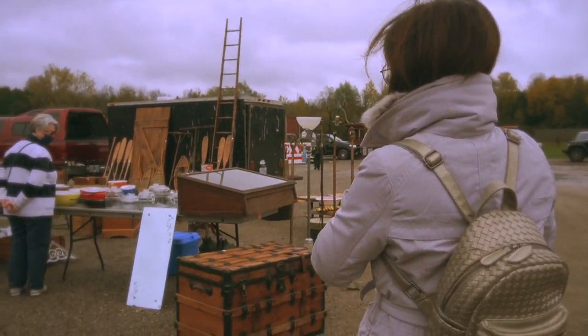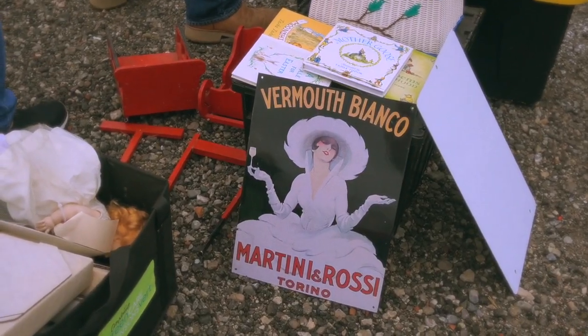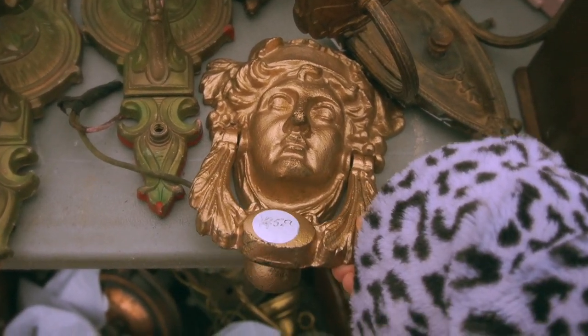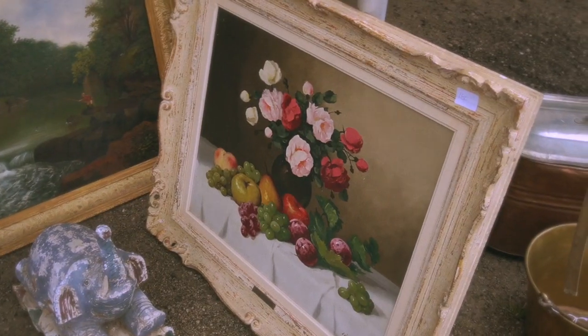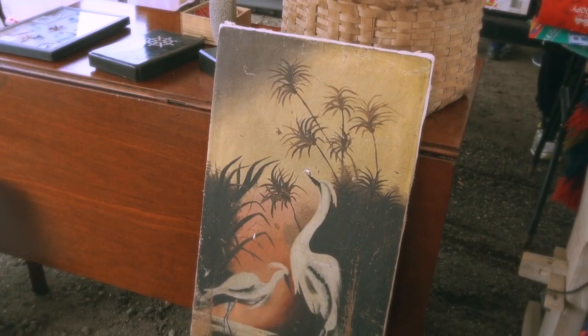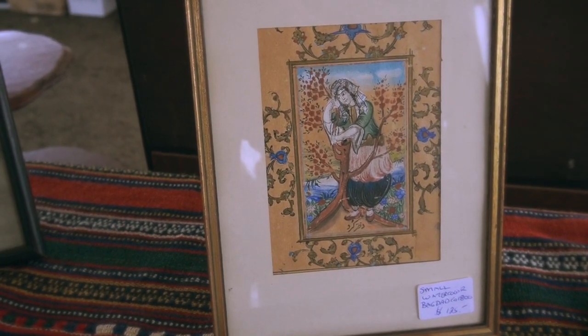So this is definitely one of my favorite outdoor flea markets to visit. I really like that there's a lot of antique wear and also a lot of vintage items as well. And I like the fact that it's all outside. If you guys are ever in the area, I definitely recommend hitting up Aberfoyle Flea Market. Now they are only open seasonally, but when they are open, it's definitely worth checking.